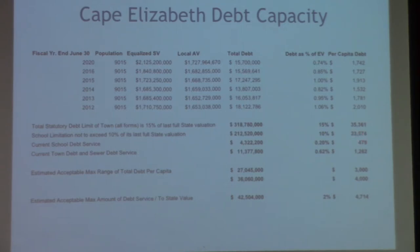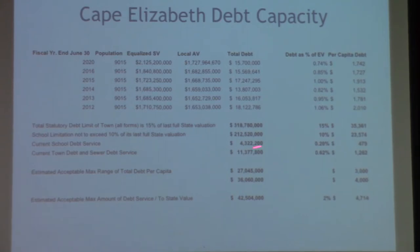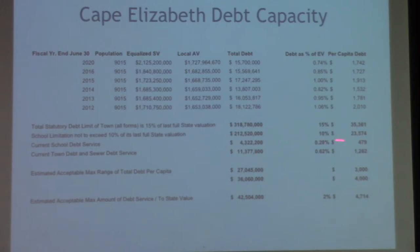Obviously, either one of those approaches is the equivalent of taking all your equity out of your house, taking your kids' college fund, taking all your hard-earned money, putting it all in the center of the table. And there's a reason why there's a limit, because it's not fiscally responsible. Now, our current school debt service is very attractive. We're 0.2%, $4,322,000 in current debt, or $479 per capita.